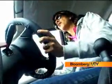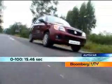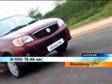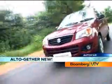Put your foot down anywhere and go, doesn't really need much gear changes. Peppy and fun to drive are the Alto's new characteristics, making it a great little city car. Its dimensions just add to that aspect, making it maneuverable.